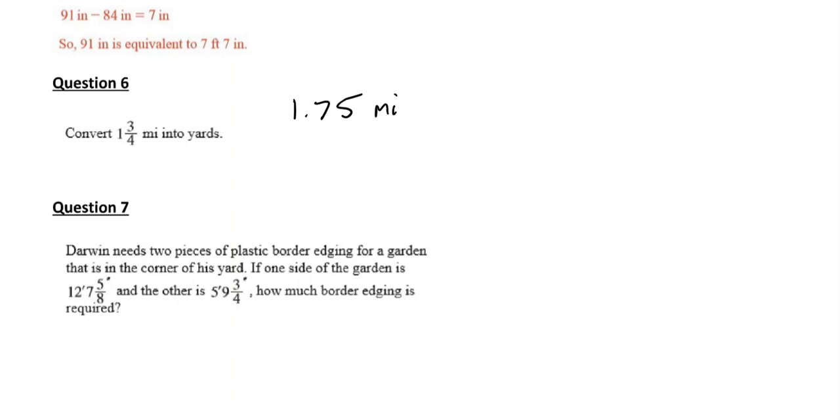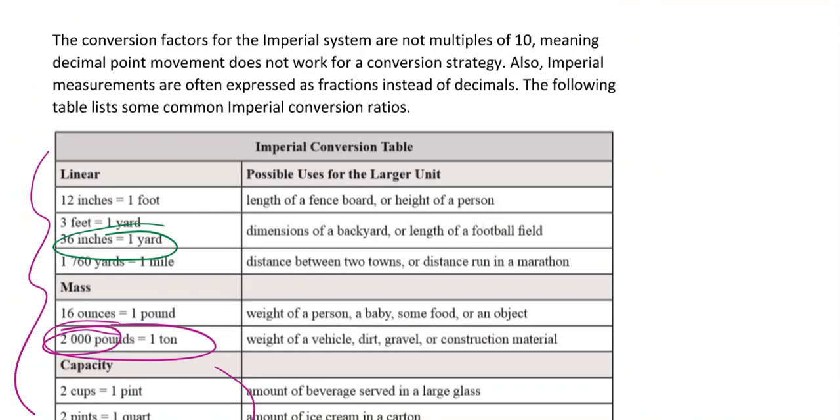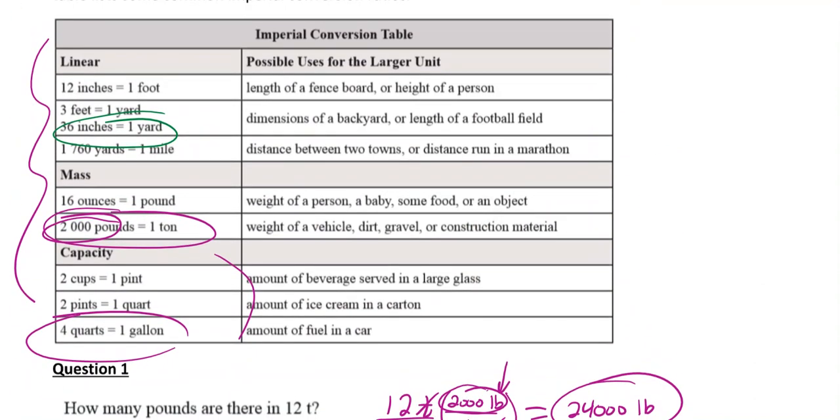Miles into yards. Okay, I'm going to throw down my brackets. Is miles going to go on the bottom or on the top? Bottom, good. Miles on the bottom, yards on the top. And how many yards are in a mile? Go all the way back up here. So yards in a mile, there are 1,760 yards in 1 mile.